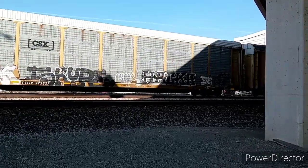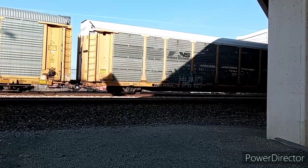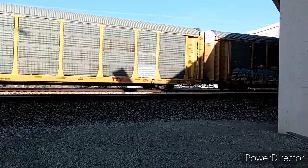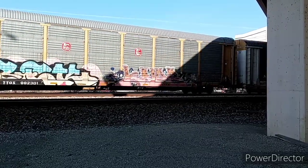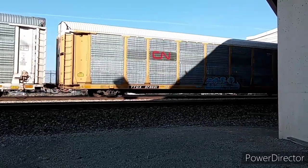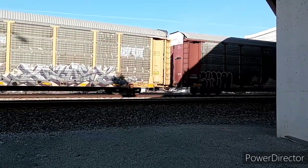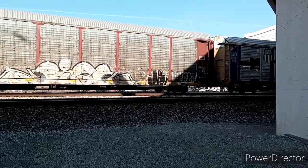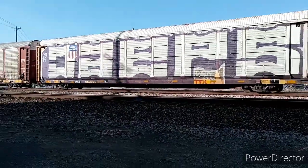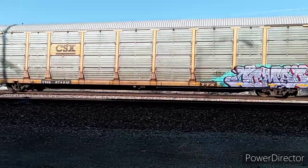This was a full auto rack train. He came in slow, but then he starts to speed up. Another car with full side covering graffiti. This one took over 10 minutes to go by, so we'll go ahead and speed up portions of him too.